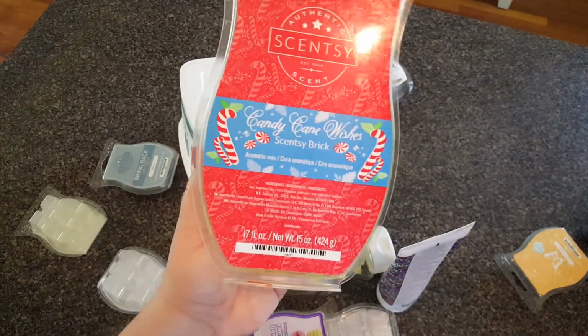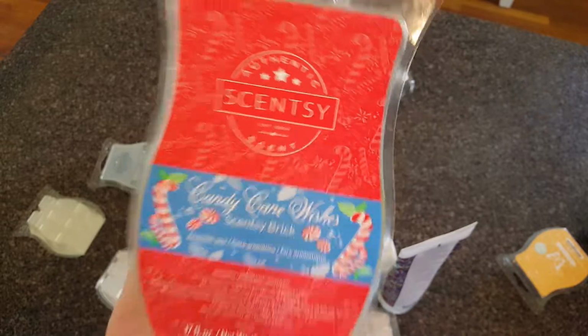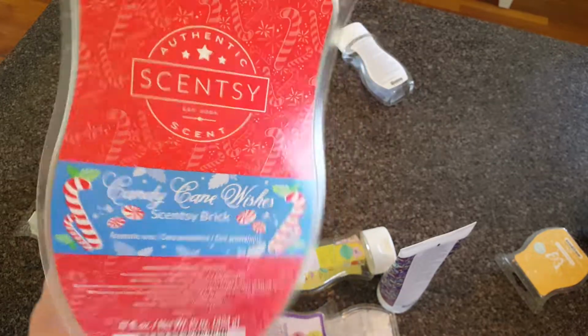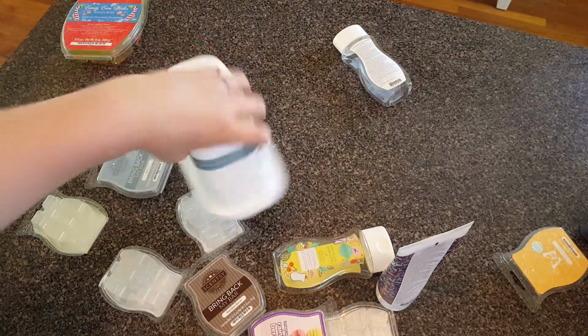And I liked Candy Cane Wishes a lot. I didn't feel like it was a Christmas scent, although it did come out at Christmas time. This was a very nice light peppermint scent. It was very good for freshening up the house, and I liked it a lot. And if it comes back, it comes back. If it doesn't, it doesn't. It's okay. At Christmas time, they always come out with a couple of peppermint scents, so I'll be glad to get rid of that monster.